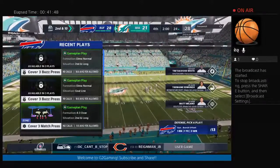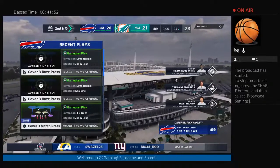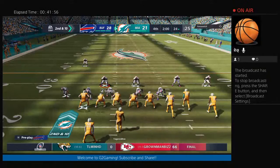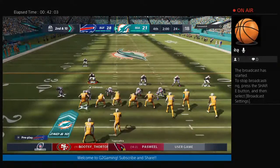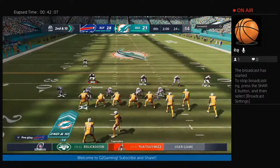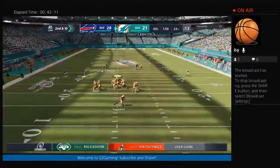Check 50, check 50. Check 43. Tagovailoa to throw on second down here. Now a desperation throw deep downfield. And that's going to be incomplete. Good effort there trying to take a shot, but it's third down. They come up to the line now facing a 3rd and 10 after the incompletion.